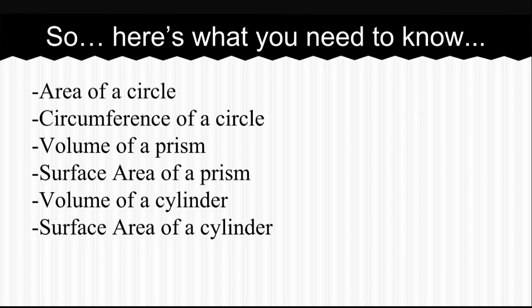So the skills that you will be assessed on are area and circumference of a circle, volume and surface area of prisms, and volume and surface area of cylinders. Now, remember, showing your work. I know it's not your favorite thing, but so many of you did so much better on volume and surface area of cylinders when you showed your work the way that I asked you to do it. And later on in this video, you're going to have a chance to watch a really good example of showing your work, just for a reminder before you take your test.